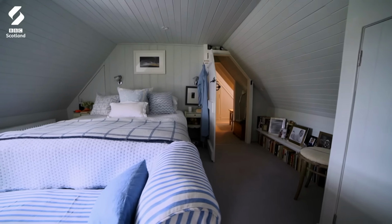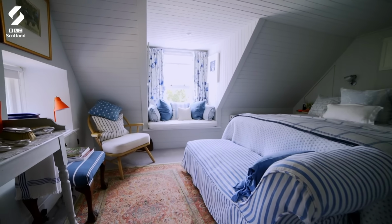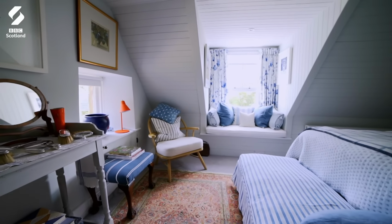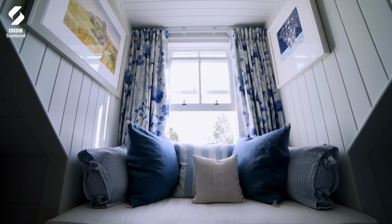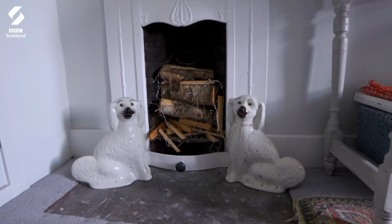Very cool blue theme. Very rigorously held to the scheme. Mm-hmm. It's nice having that little window at the foot of the bed, isn't it? And it's a small room, but there's a lot in here. You've got a day bed, a window seat, an armchair, fireplace, storage. And it doesn't feel like there's too much in this room at all. That is very clever, the way it's been laid out. Yeah.